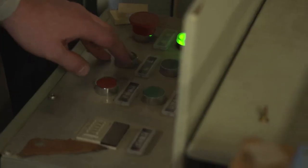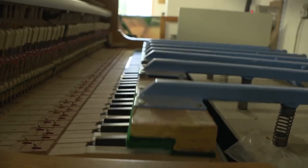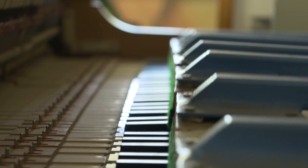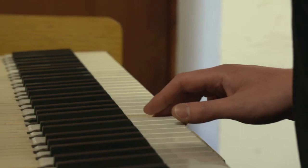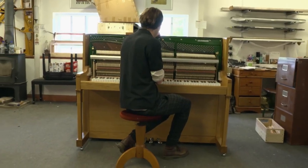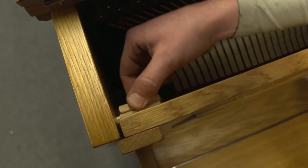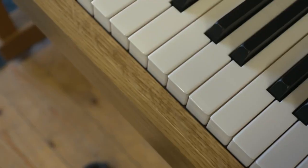With all the acoustic parts in place, they're thoroughly tested. The purpose of this machine, affectionately known as the basher, is to play in the piano. So every note is played over 32,000 times. After a good bashing, the piano's retuned. Final bits of cabinetry are assembled, and it's dispatched to the showroom, ready to bring years of enjoyment to one very lucky musician.